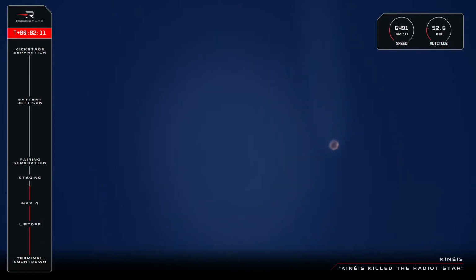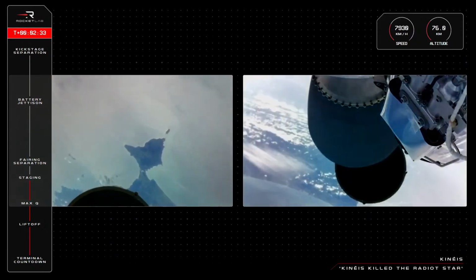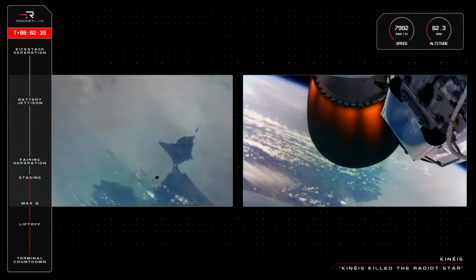15 seconds to staging. Entered burnout detect mode. MECO confirmed. Stage separation confirmed. Stage 2 ignition confirmed.